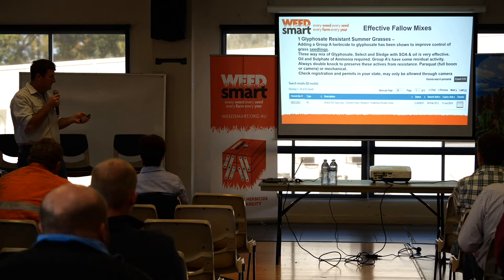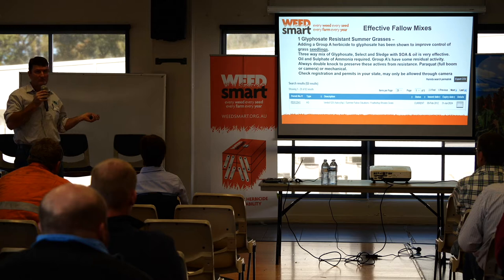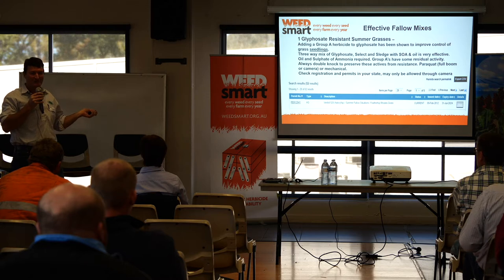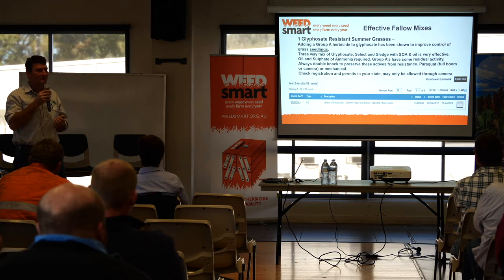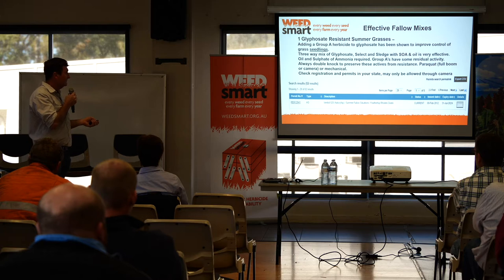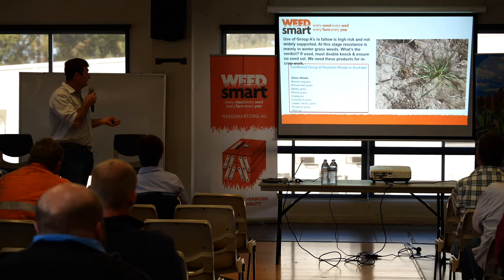So if anyone's tempted to put a Group A down in fallow and they're not double knocking it or not checking the paddock to make sure nothing's set seed, if you could just line up the side there and all the agronomists will give you a slap up the back of the ear on the way out. It's such a critical thing for us to cover off, and I'm not here amongst all my mates at Moree, so I know I'd get the slap up the ear, but you're probably too polite to give it back to me. But that's something I'm pretty passionate about. Like, we can use it, we get a great result, but you just got to be so careful how we use that in our system.